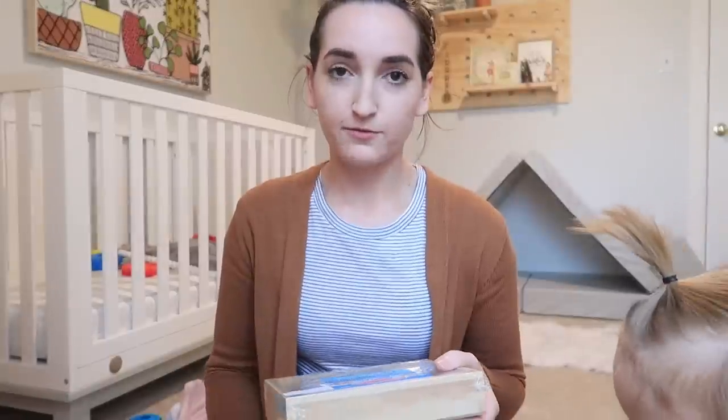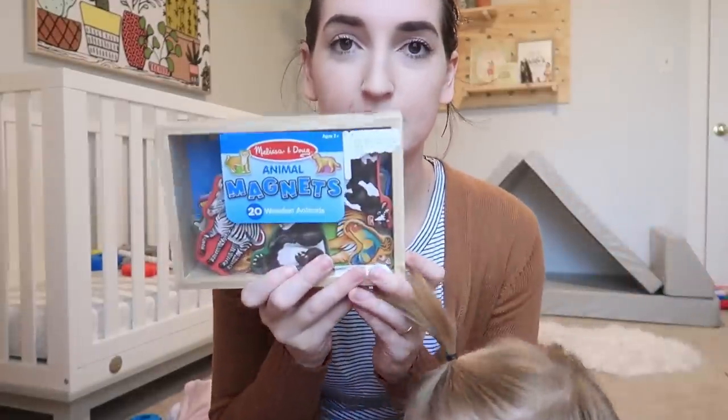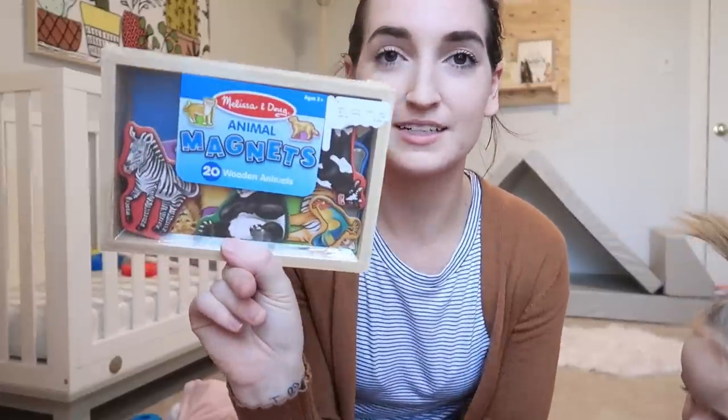One of the things that I wanted to find for Charlie were magnets, larger magnets that she could play with on the fridge. I found this Melissa and Doug animal set at Home Goods as well, but they have this on Amazon. 20 wooden animal magnets in here that she's gonna have so much fun with.